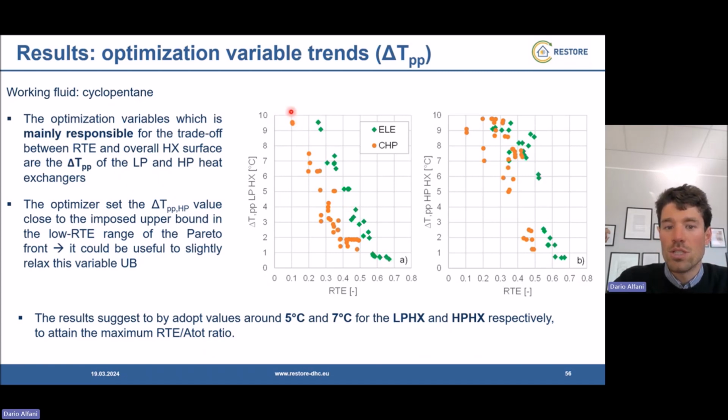And it is possible to notice that you have to push really close to zero, so close to the ideal limit, these two pinch point temperature differences, in order to achieve really high performance, close to 70% for this precise configuration, while a more conservative and more suitable value for our analysis would be between 5 degrees and 7 degrees for the two heat exchangers.